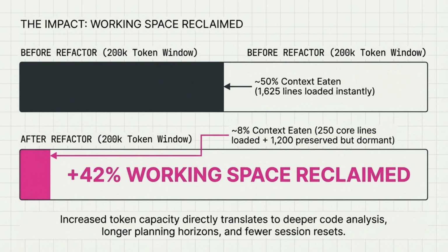Before our refactor, we were losing half of our token window just to initial context. That's a lot of wasted potential. By optimizing how we load core lines, we've reclaimed 42% of that space. This gives us more room for deeper analysis and longer planning without constant session resets.